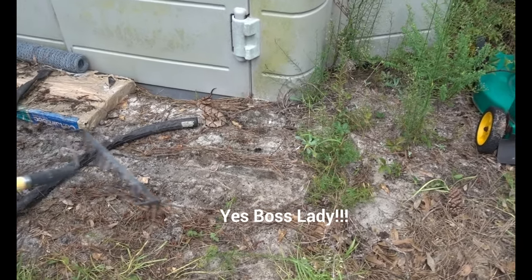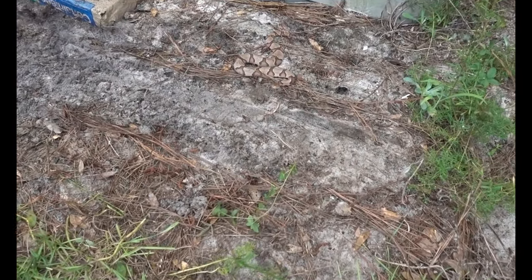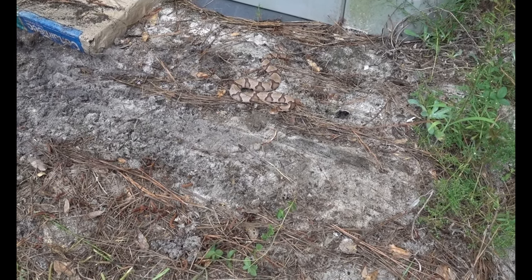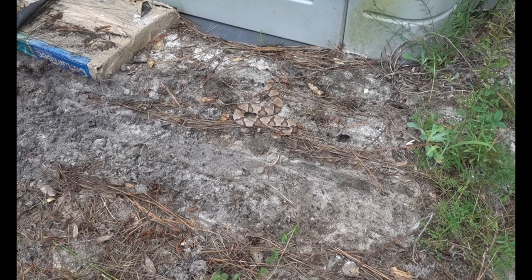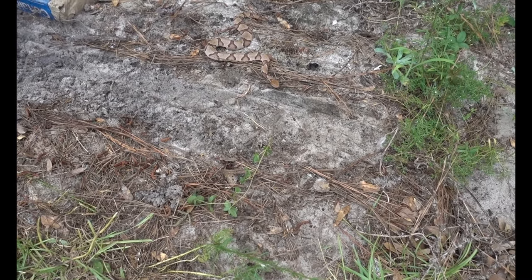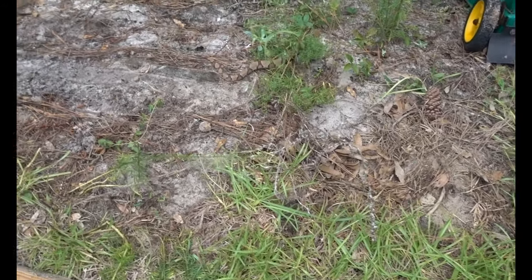Okay, stay still for just a second. So guys, if you see this, that is a copperhead and they are venomous. You see how the colors are? How easy he blends away into everything else? You could be walking and not even know he's there and you step on him and you're gonna get bit.